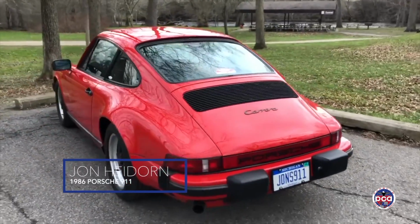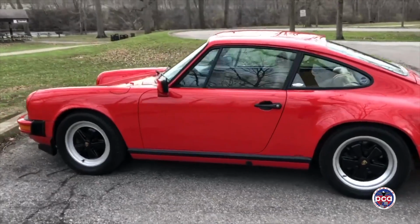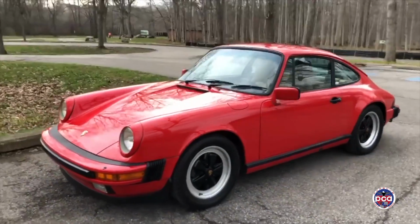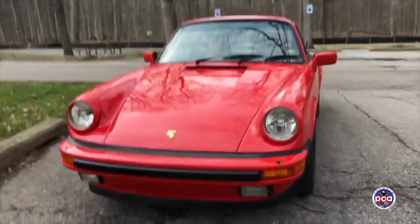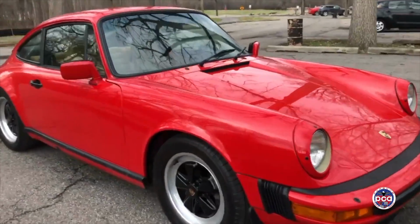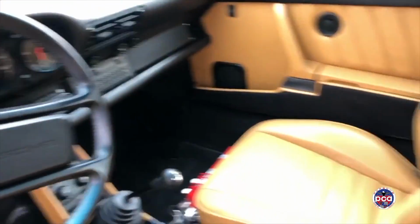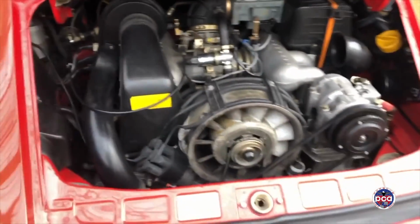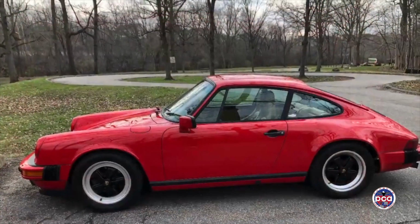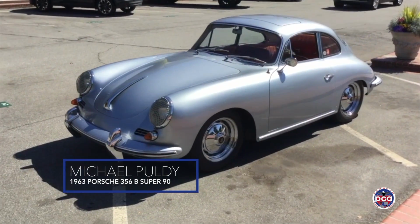3.2 Carrera 911 from Ann Arbor, Michigan. All original, stock, beautiful car. Owned it for 2+ years now and absolutely love it. Very stock. 3.2 liter, all stock. This is my 1963 Porsche 356B Super 90.